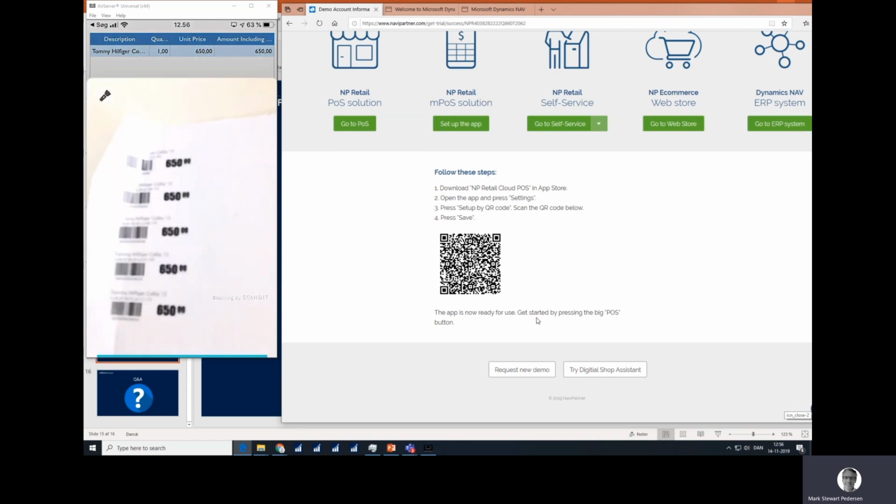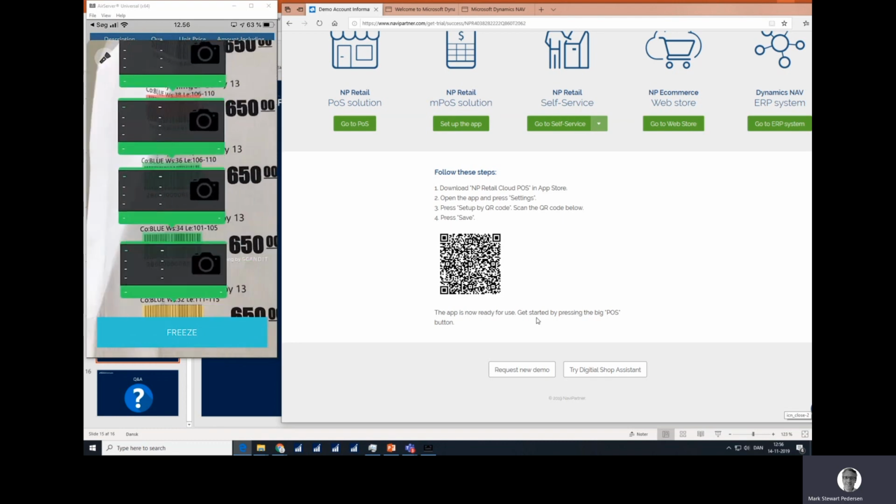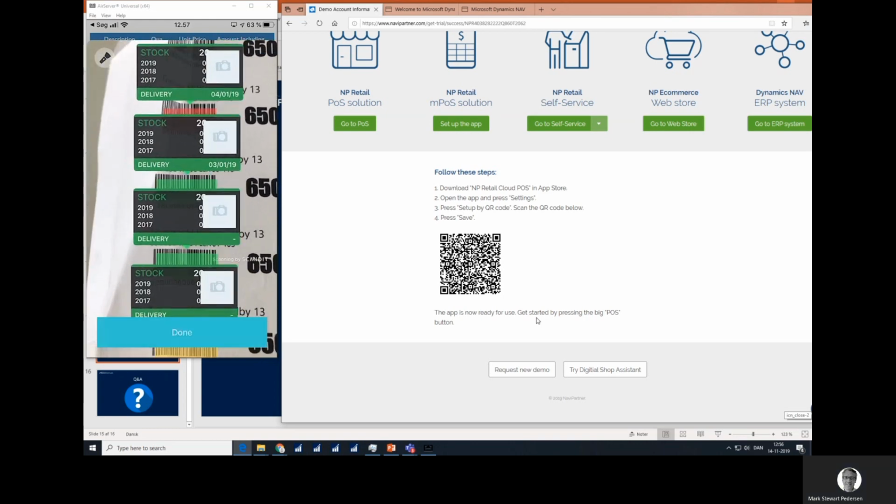So what I'm doing now is on item info, I'm opening the camera here, and I'm scanning more than one barcode at the same time. And then I'm showing in mixed reality different information of these different items. So in this case, I wanted to show what's the stock availability of these items.